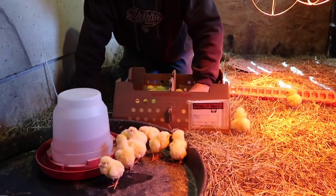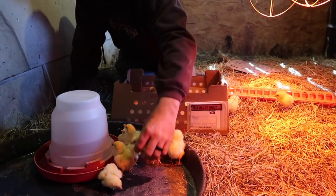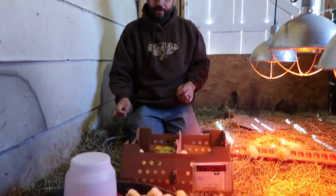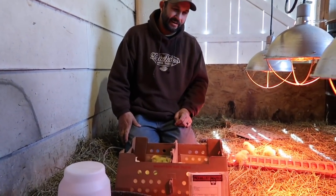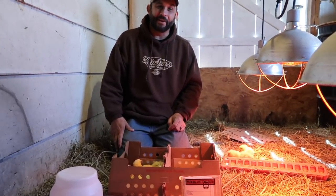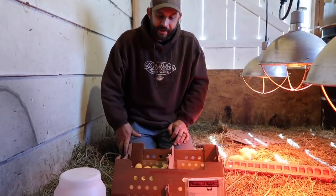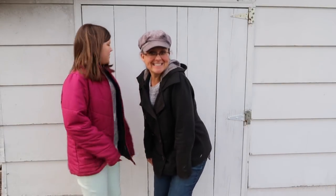So I'm just going to get all of these guys set up here, show them all where the water is, and as soon as I'm done with that, we'll come back and I'll show you how, look at, they're already climbing inside the feeder. I guess they're happy and healthy. We're going to get these guys squared away, and then we'll come back and show you once they're all running around. Let's go take a peek at the chicks.